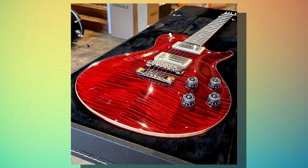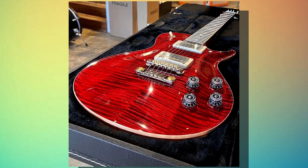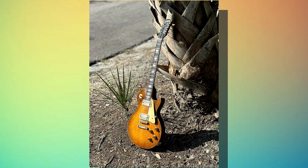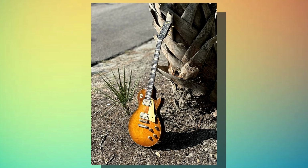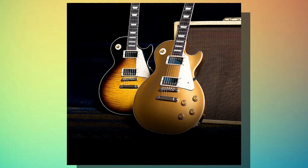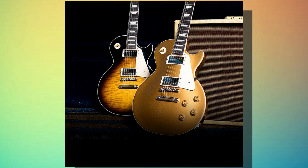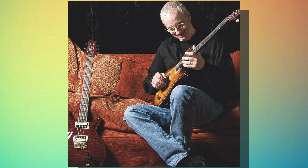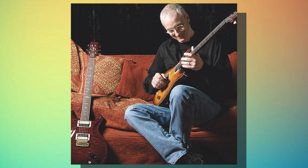Cost efficiency. Retooling classic designs is cheaper than R&D for new models. Why gamble on a radical shape when a Strat reissue guarantees sales? Scarcity of originals. With vintage markets inflated, a '59 burst can hit 7 figures. Reissues democratize access. Marketing legacy. Brands leverage heritage to stay relevant. Gibson's True Historic line markets itself as a time machine, he laughs. Technological throwbacks. Some reissues replicate outdated processes, like hide glue joints or unpotted pickups, to capture vintage mojo.